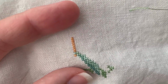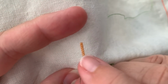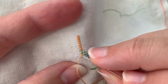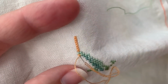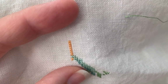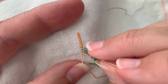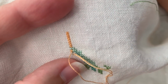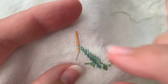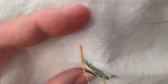Now the next square down below that, I come up in the side middle, and so this completes the diagonal that was started by that little stitch there. So I go down where that one came up in the previous square. The next one goes across the full square. And then you complete the square with the other little half one.